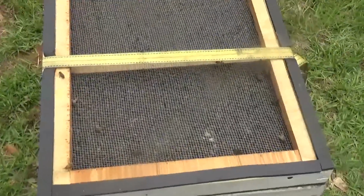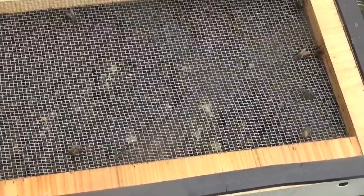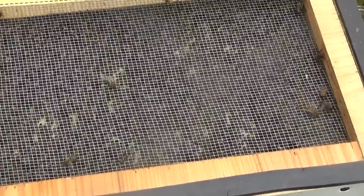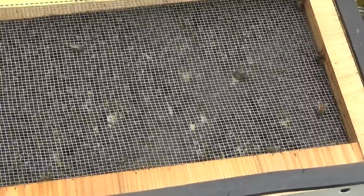Folks, I guarantee this is every bit of 30,000 bees, every bit. We have the queen, actually. She's already in the brood box, and Ralph will be releasing her tomorrow.